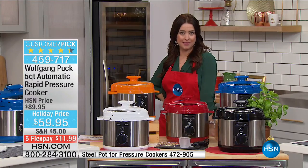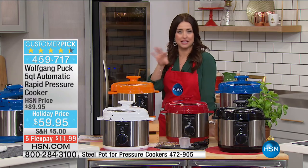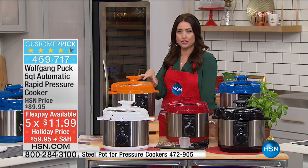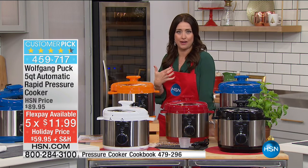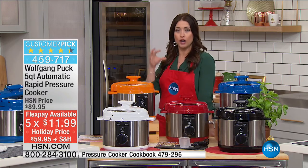You know, the big game is coming up. If you love to make chili and you get up early and you put all the ingredients in because you like to let it simmer so all of the flavors infuse, now you put it in the pressure cooker and it'll be the best chili that you've ever had. Or ribs. So many of us say if you just get it for ribs from frozen, they will fall off the bone.